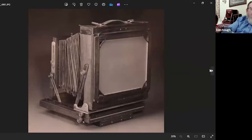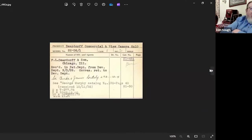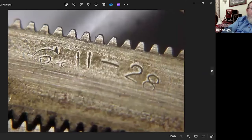But something here shows me what they did. This is the inventory card, and they bought that camera in 1926. So the first camera was evidently made in 1923 or 1924. The second one didn't come along for another couple of years, and then the rest of them filled in until 1930. Here's an example on my camera of a date from Boston Gear Company, 11-28, when that gear was made. So that gives you a pretty good idea of exactly when the camera was built, within a few months of that, I'm sure.